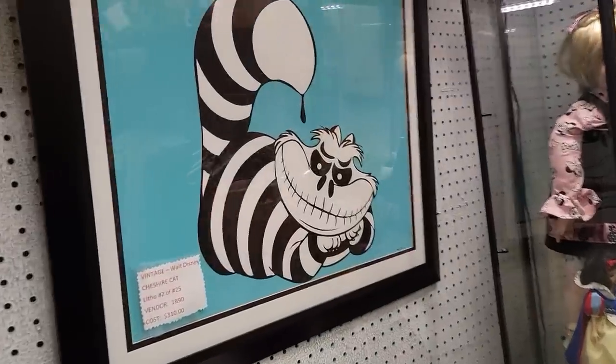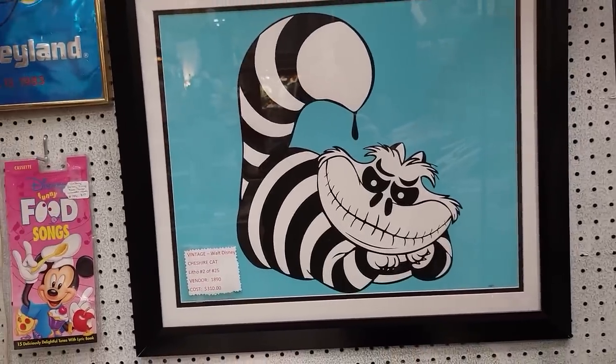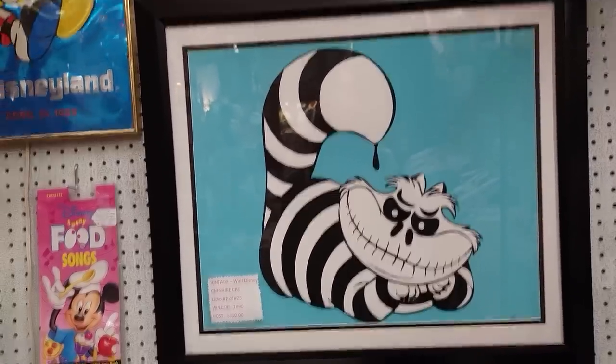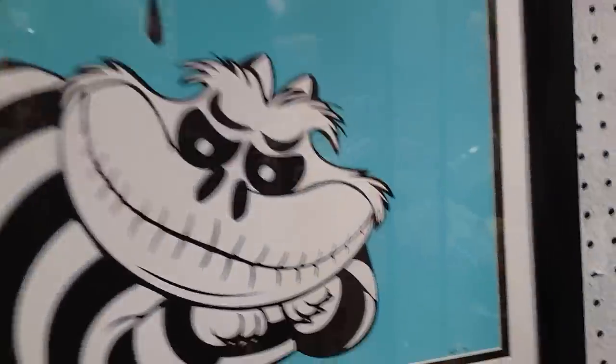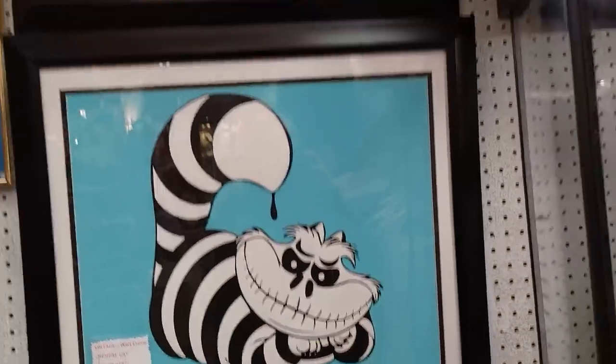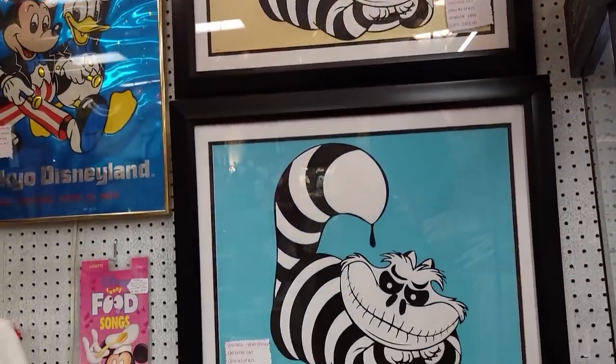I just had to come get a closer look at these Cheshire Cat prints. Let's see, $310. So who's the artist on these? Let's see if we can make it out. Oh, I cannot tell what that says. Sometimes there'll be a certificate of authenticity on the back, and it makes it a little easier to figure it out, but I'm not going to take them down to find that.